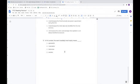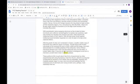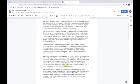And number 5, in this context, the word insatiably most nearly means, okay, so let me go back because I don't remember seeing the word insatiably. So let me make sure that I see it. There we have it down here at the bottom.